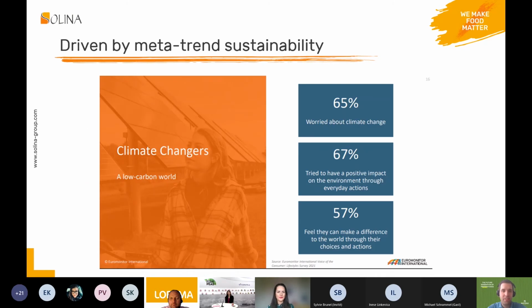And this really fits the meta trend of sustainability, which is one of the top 10 trends for 2022 by Euromonitor. It's one of the top trends that people really see themselves as climate changers more and more, with 65% being worried about climate change. Even more, they think they can have a positive impact and make a difference with their own actions. So really, sustainable consumption is a meta trend and is becoming more and more important in that way.